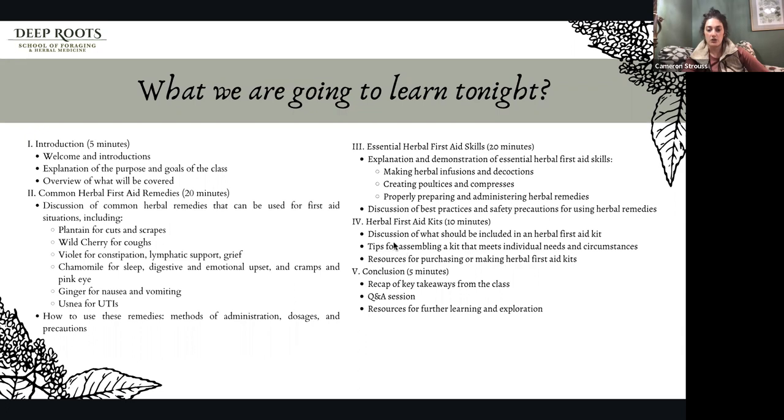Then we're going to talk about important first aid skills, such as the best way to make an herbal infusion or decoction, what a poultice and compress is, and properly preparing herbs. We're going to talk about first aid kits, and I have my personal first aid kit, which we'll look at. We'll talk about what you should include in your personal first aid kit, tips for assembling a kit that meets the needs of your family or you, and resources for purchasing and making herbal first aid kits.